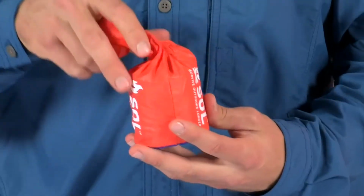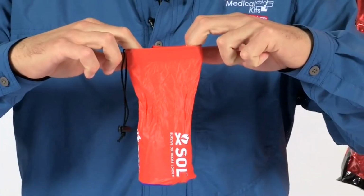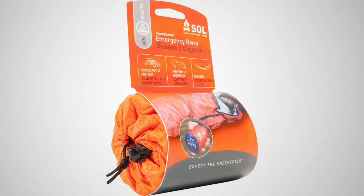The bivvy comes with an extra large stuff sack, actually twice as large as you see here, so you can easily put the bivvy back into the stuff sack for future use. The SOL Emergency Bivvy is 3.5 ounces of ultralight protection that I never enter the backcountry without.